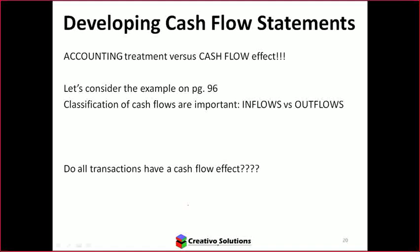No, but you wouldn't have had that profit if you didn't sell the asset, and by selling the asset, you had an inflow. See, that's good. Selling the asset is the inflow. The profit on the sale isn't an inflow or an outflow. It's a non-cash item.